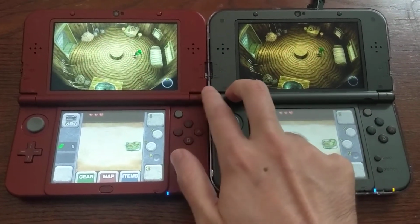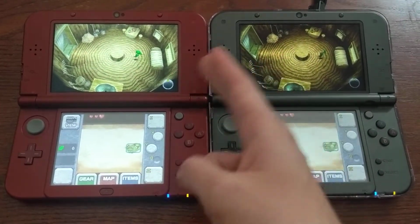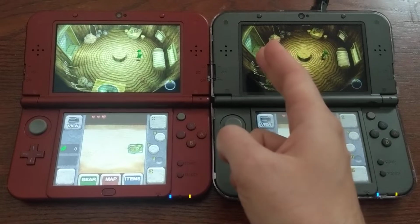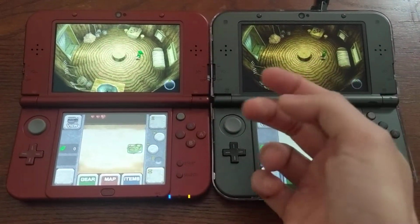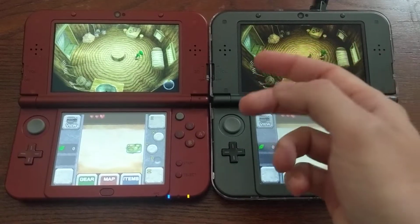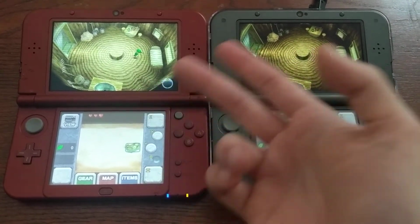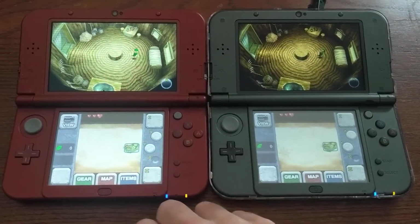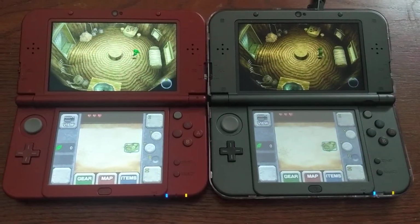I will say the IPS screen is definitely an improvement over the TN screen for sure. You can even see just here how much more full the shadows are. So it just sort of looks better overall. The thing is, unless you're playing them really side by side like this, you're probably never going to even notice the difference. And you're never going to be playing two 3DSs side by side, so really, who cares?